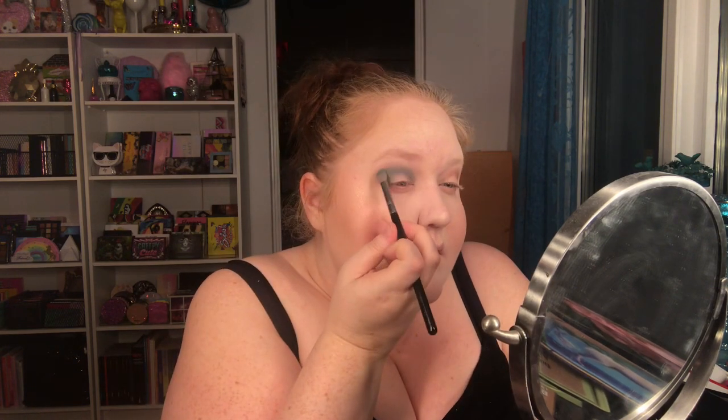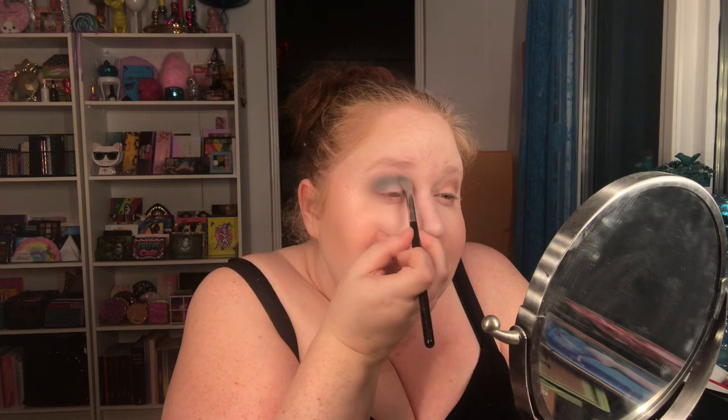Maybe I could do a red eye on this side and a green on this side, because I'm not going anywhere. So we could try different shades in this palette. Let's do that. Because I really want to use the yellow as well. Well, we do like that. Don't want to get too high.